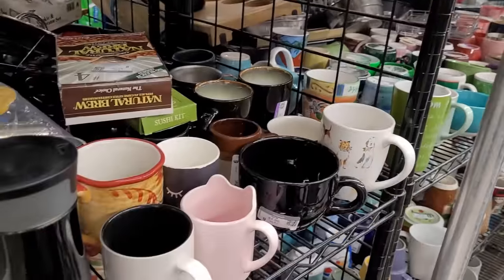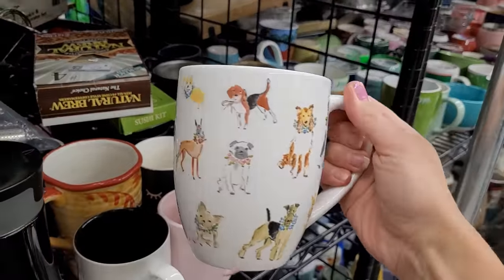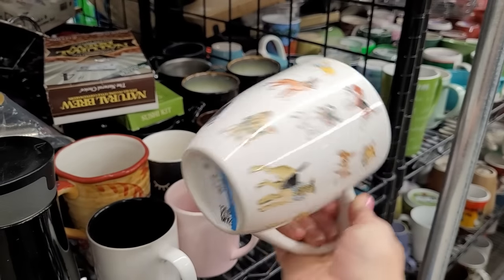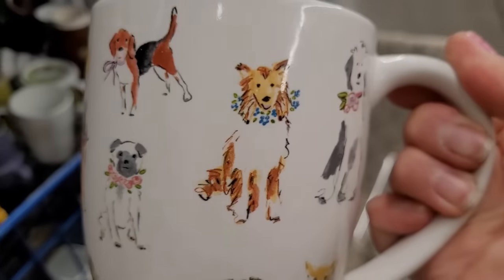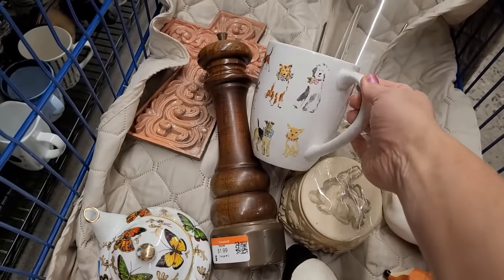Down here is a mug with dogs on it. Look at the illustrations of these puppies. They're all different. It's $2. Absolutely lovely. This is definitely going to be added to our treasures. There we go.